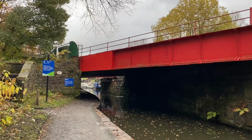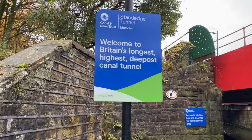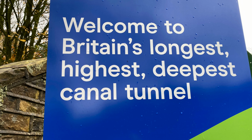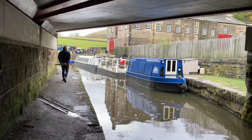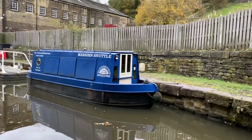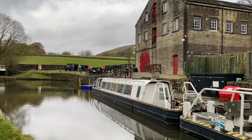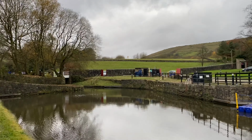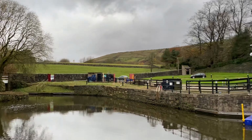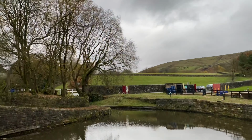So, let's have a look at this sign. It says here, welcome to Britain's longest, highest, deepest canal tunnel. Oh, we had a coffee here a long time ago. Yeah. But not in there, we had it in the other one further on. Right. That must be a glass thing that goes through the tunnel for people. Yes, yeah. And you know, for a day trip or it'll be boring after the first 100 yards because it never changes.